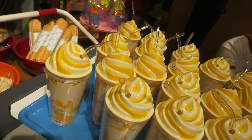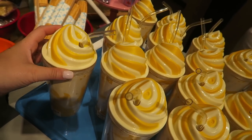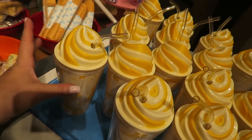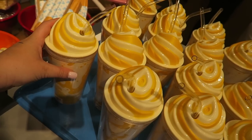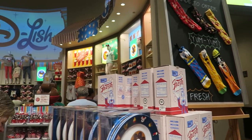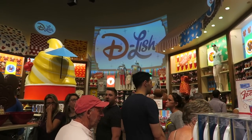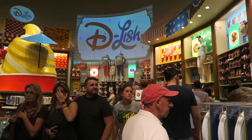As we come in here, it's straight into the most popular thing of the moment, which is snack merchandise. So they have this Dole Whip cup, this is $22.99, and they have snack plates, snack shirts and all kinds of things. And then as we turn around into here, there is a whole section just of snack merchandise, so that is a huge thing here at the moment.